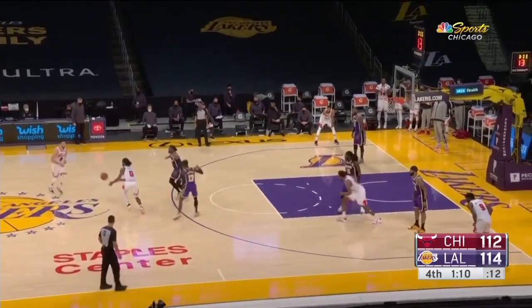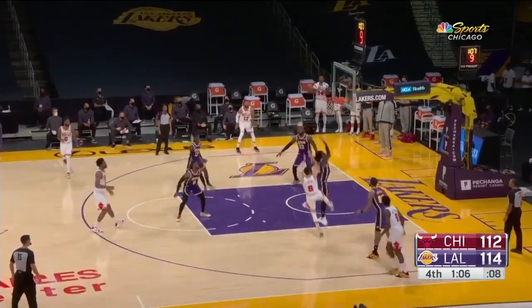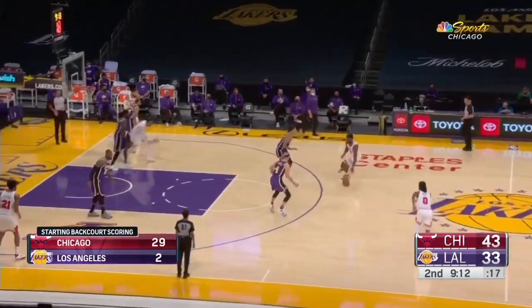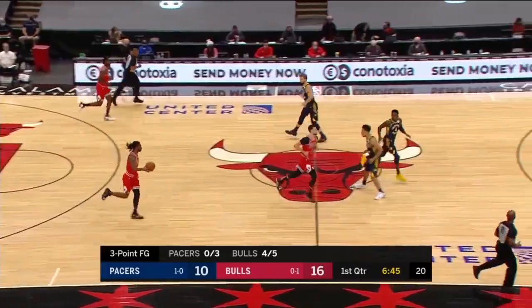The Bulls will put a ton of different guys in that trailer spot: Zach LaVine, Patrick Williams for mismatch opportunities, Otto Porter for the same, and Coby White. They rotate their ball handlers into all of these positions for the matchups that they want to attack.